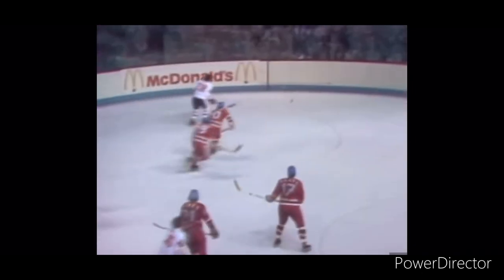Daryl Sittler tries to get it out for Canada. 2 minutes and 23 seconds remaining. Hlinka intercepts. Bobby Clark will try now for Canada. Clark just dumps it into the corner. Leaps in after it. Leaps behind the goal. In front of the center. Harper!